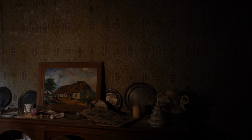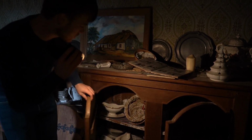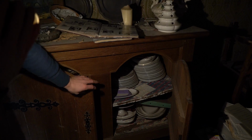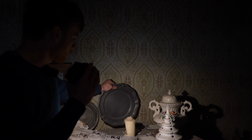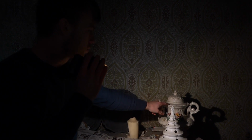We have this cabinet over here filled with dishes inside and outside. These are for sauce to put on the table. Beautiful, beautiful dishes on that side. Some incredible china. Some copper plates up here. Wow, these are heavy. Silver or copper plates, I'm not 100% sure. Got this soup jug over here.